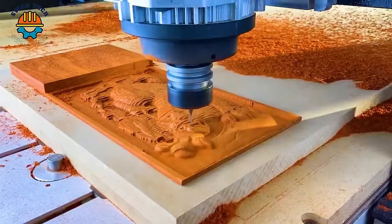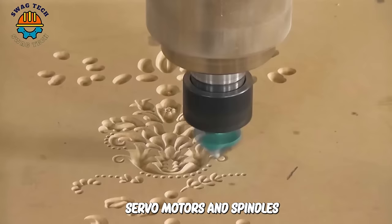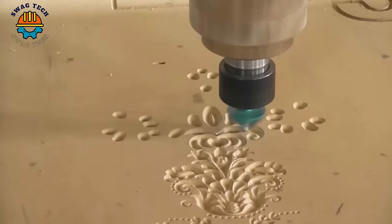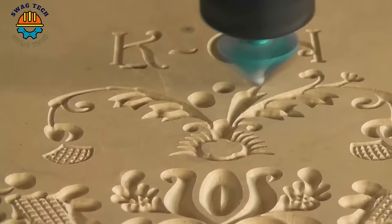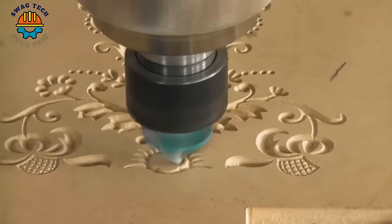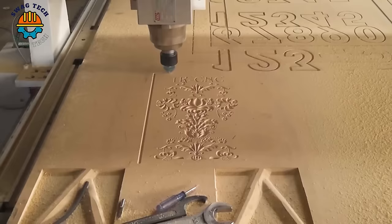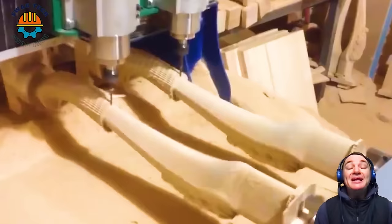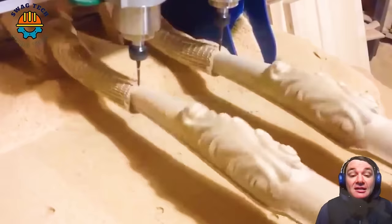Servo motors and spindles are controlled by computer programs, allowing CNC milling machines to create products with the desired precision and complexity. Commonly used in CNC technology, CNC lathes make the process of machining round or cylindrical parts simpler and more accurate than ever.